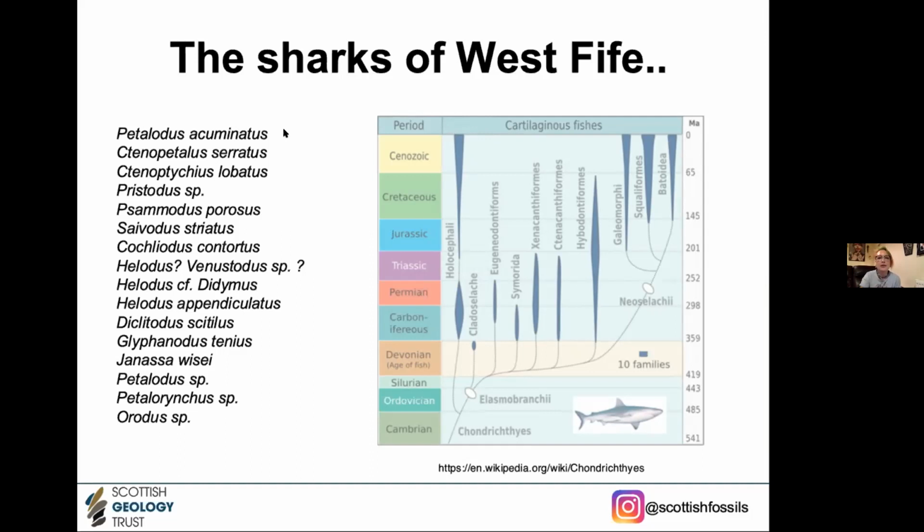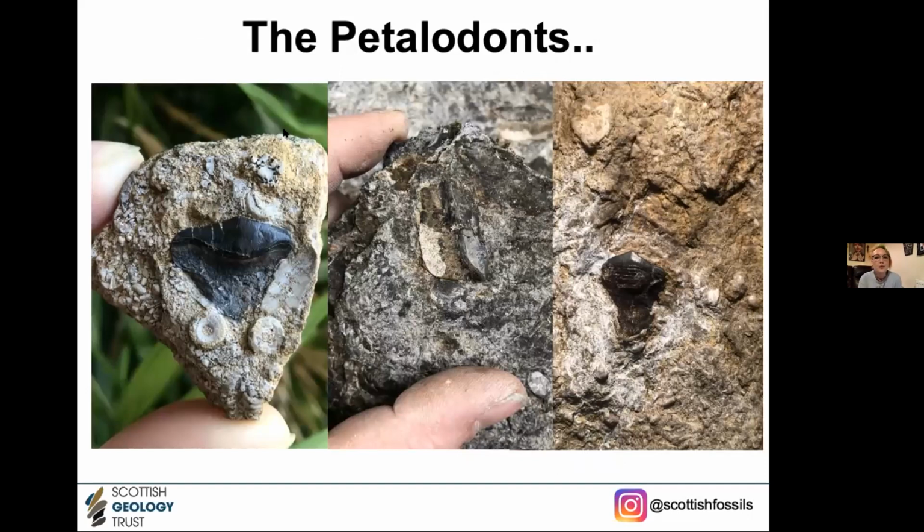So the petalodonts: here we have three different examples of Petalodus acuminatus. These are from different views of the mouth, which is why they look slightly different. This part here at the bottom is what is known as the base or the root. Most people will call it the root, but it's kind of frowned upon because they don't have a root in the same sense as mammals do. So scientifically you'd refer to that as the base. This top part here is your crown, and these petalodonts had really sharp cutting edges.